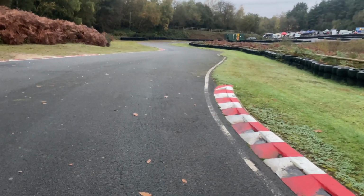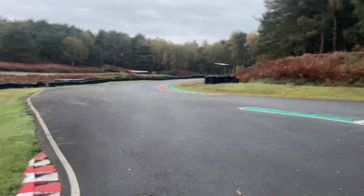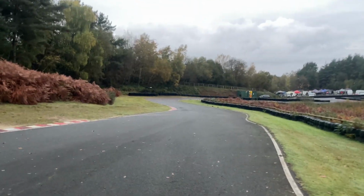I'm just walking the track, so it's sort of like an oval, I'm not gonna lie, but it is a physical oval. Now the camera doesn't really do justice, but if you come through here and you come all up there, which is sort of blind, but you're going down that straight again, so it's quite a physical track.